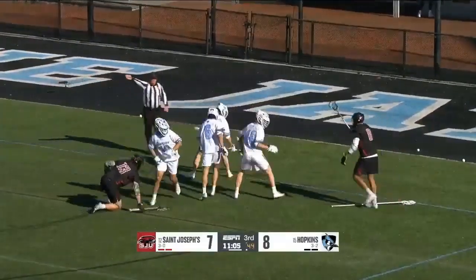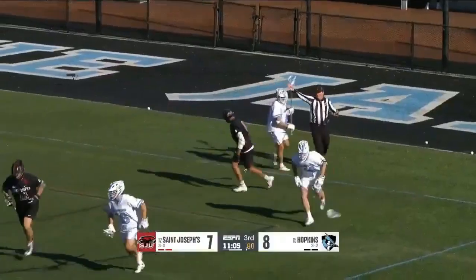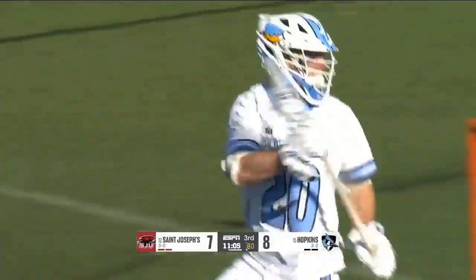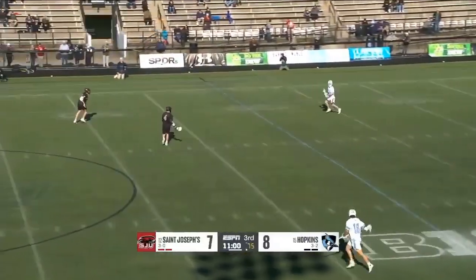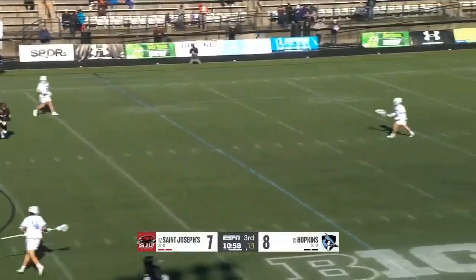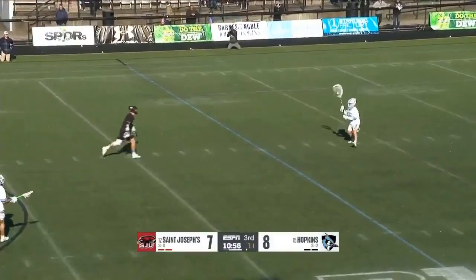Raposo drops Dwyer. Yeah, this game is physical. Pete Millman told us on the phone, he says, you watch St. Joe's play, and they're a physical team. They challenge space. They take you down, hip to hip, shoulder to shoulder.